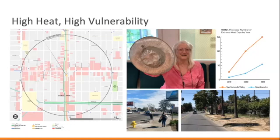High heat, high vulnerability. So in looking at the Canoga Park area, the study area selected was the Canoga Park neighborhood in the western portion of the San Fernando Valley. As I'm sure most of you are aware, the valley during the summer and now even in the fall or sometimes in the winter can exceed temperatures of 100 degrees for multiple days at a time, with many neighborhoods lacking shade trees, shade structures, and having large, wide open streets causing an urban heat island effect.